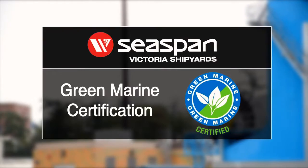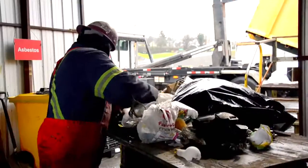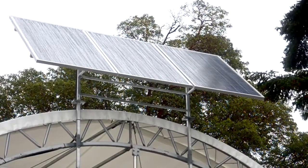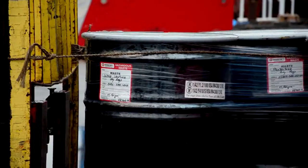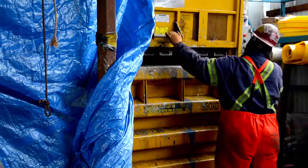Green Marine is a voluntary environmental program which allows us to publicly disclose our environmental initiatives that are above and beyond regulatory compliance. We've used Green Marine to adopt the preventative maintenance schedule. This was a weakness in the business. Green Marine helped us to allow this to now become a strength. And now we've reduced our environmental risk when it comes to mobile equipment spills.